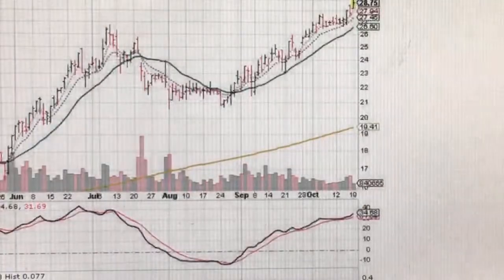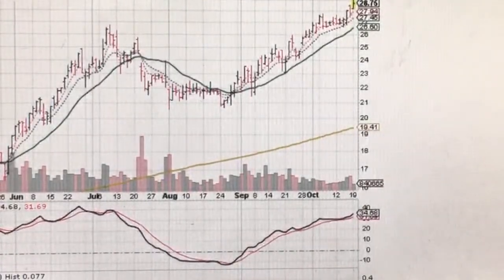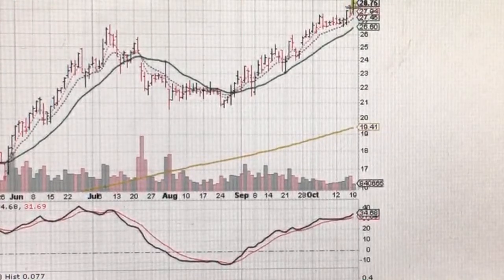Snap. Yeah. Still in half a position. This is now overvalued, I think. But we're in it.